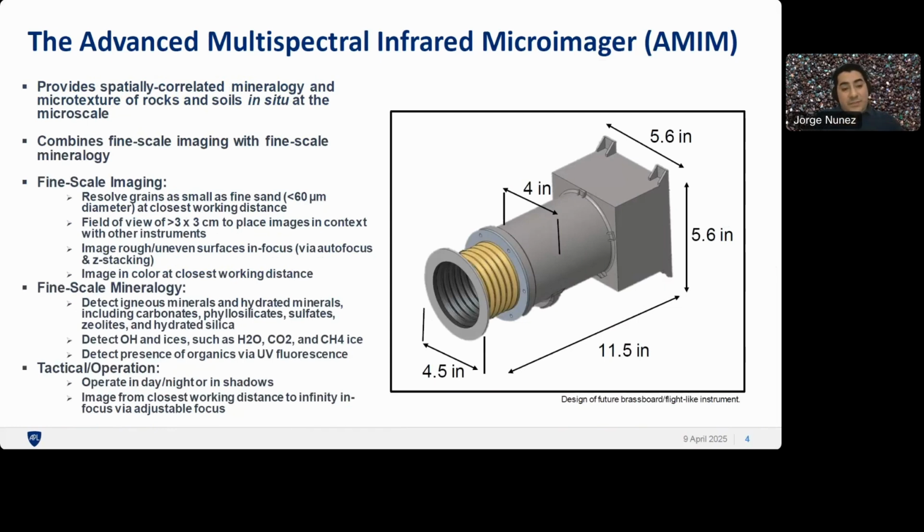And so AMIM can do fine scale imaging, which is important for understanding regolith properties, grain scale textures, but also within a really decent size that you can connect the microscopic imaging with the remote sensing images. And of course, by enhancing this with fine scale mineralogy, we can detect a wide variety of minerals. And because we have active illumination, we can operate both in shadows and daytime, and we can also operate at a variety of distances. Next slide.